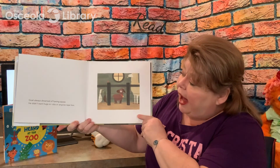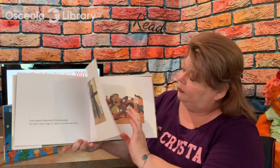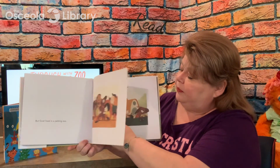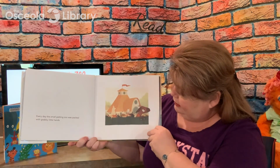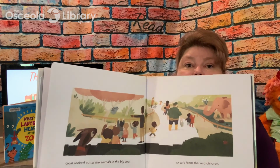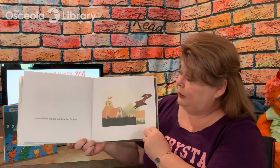Goat always dreamed of having space. He didn't want hugs or rubs or anyone near him. Look, he's in his own little special pen there. But Goat lived in a petting zoo. Yes, it's a special zoo where you can actually touch the animals. Every day, the small petting zoo was packed with grabby little hands. Goat looked out at the animals in the big zoo, so safe from all of the wild children. He would find a space there just for him. Uh-oh, he's leaving the petting zoo.